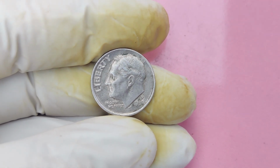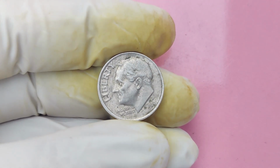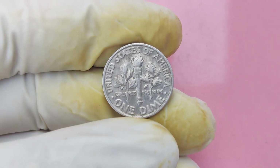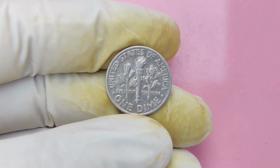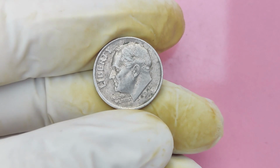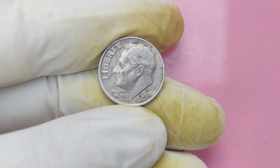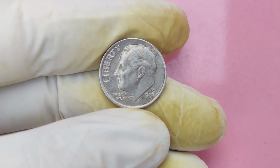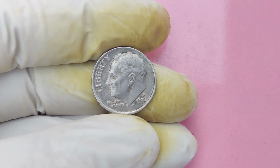Video, where we unravel the history, the mystery, and the mind-blowing value of the 1989 P Mint Mark 1 cent dime coin. The United States Mint has been producing coins for over 2 centuries, but every now and then, something truly unique makes its way into circulation. Today, we're talking about one of the most fascinating and rarest coins that's captured the attention of collectors worldwide, the 1989 P Mint Mark 1 cent dime coin.